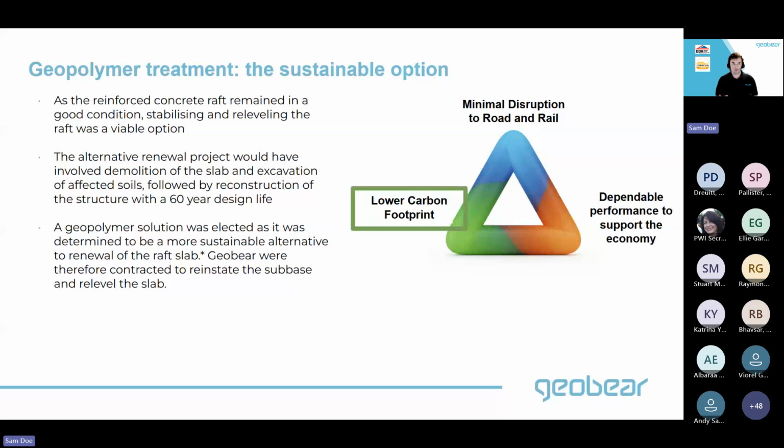Because the reinforced concrete raft itself remained in good condition, stabilizing the ground underneath and re-leveling was deemed a viable option. The alternative was complete renewal of the raft and the level crossing, involving demolition of the raft, excavating affected soils and reconstruction, which for this purpose we've given a renewal design life of 60 years. It's an important assumption made in this study.